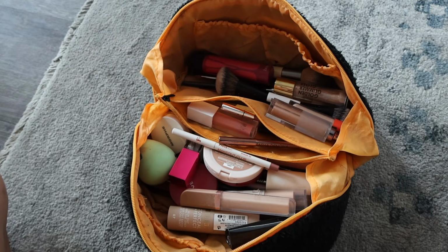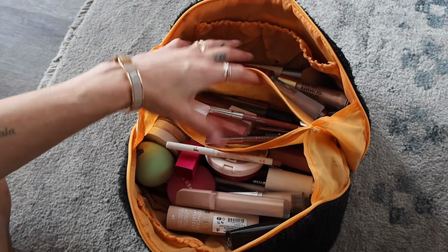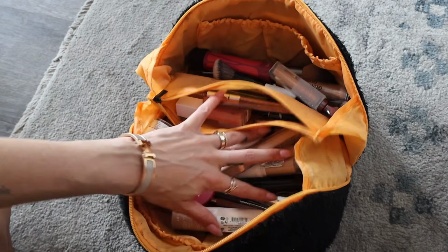So that's a nice option, but I'm putting that into my empties bin, which honestly I don't even know if I'll do an empties video. Yeah, I don't know about that. If you really want to see an empties, let me know. Otherwise, I'll just toss everything as I get ready to leave this apartment.